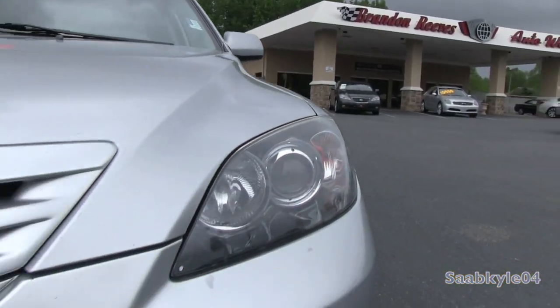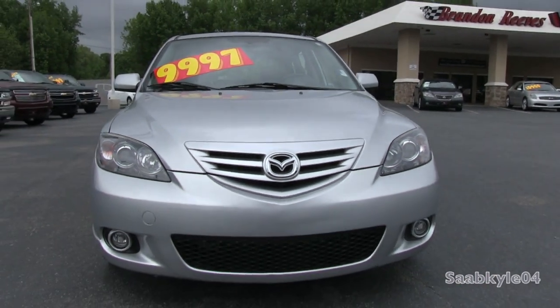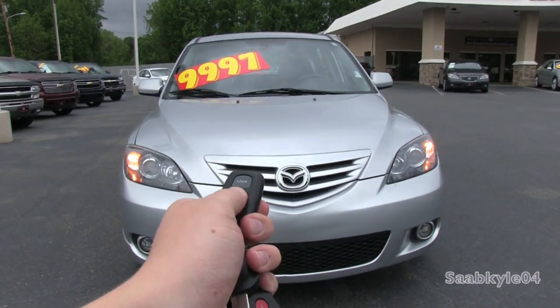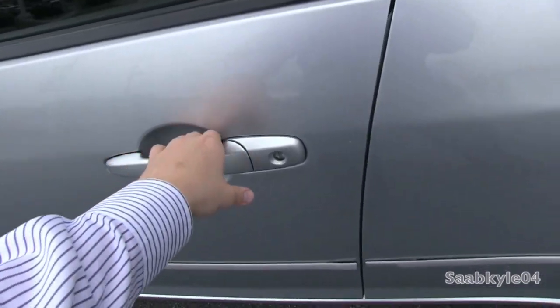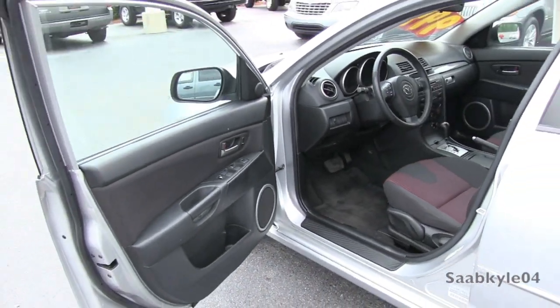And so, without further ado, let's go ahead and start her up. Let her run. The exterior color is known as Sunlight Silver and features a very unique black and red cloth interior.